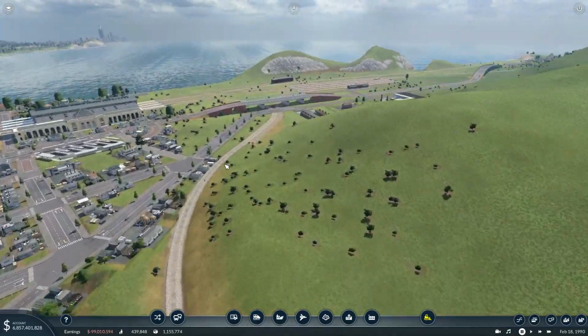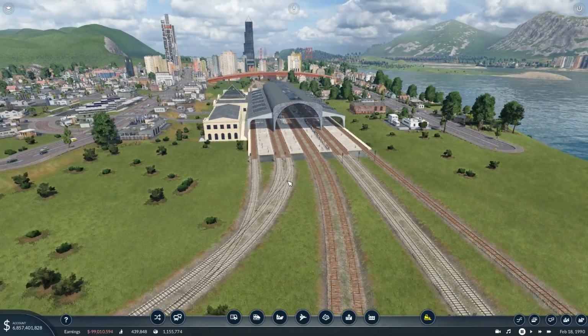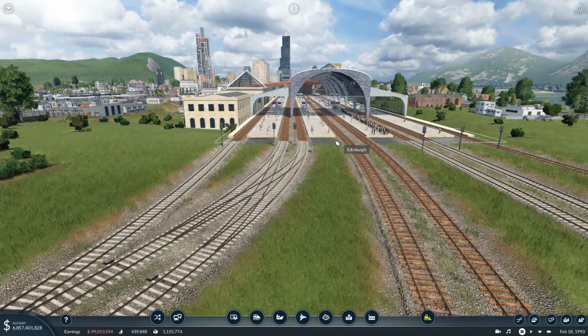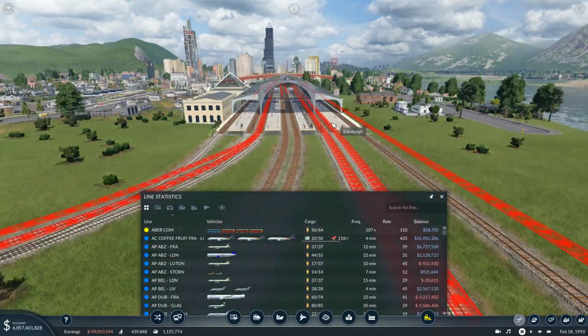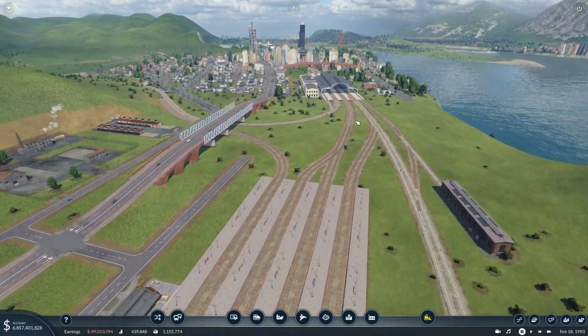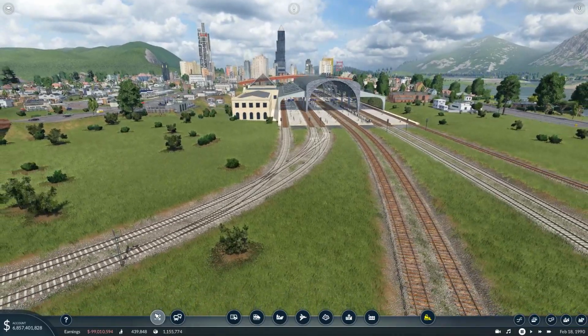Right, so it's following this line here. Now it's going to come round, go into there. Yeah. Okay, double slip switch that. Who's using this at the moment? Right, the train at the other side is using that. So that is fine, actually. No one's using this side. I suppose we can use that for freight trains to go through later if we need to.